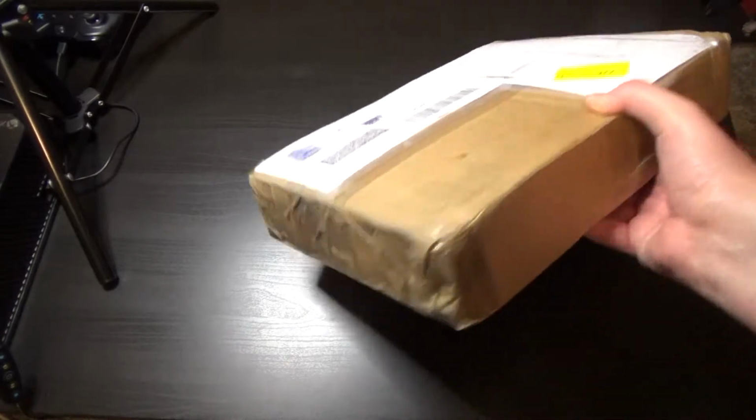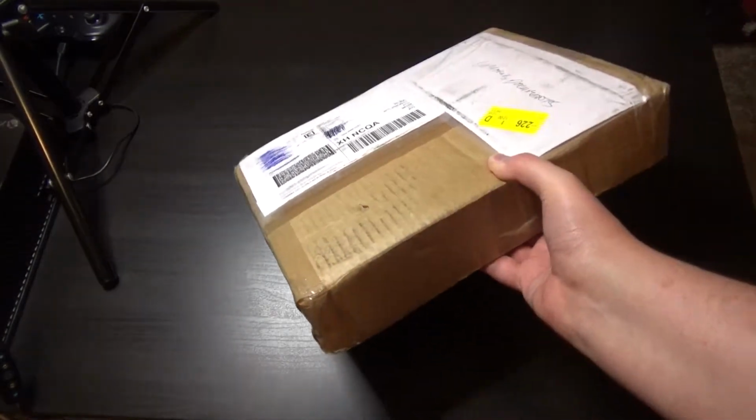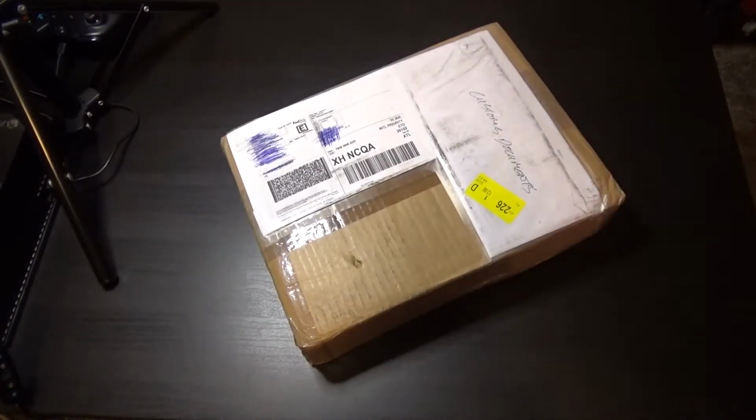Mail time! I got a package today, guys. And it's kind of thin, but it is heavy. Quite a thud that made there. This is actually coming from the UK, and is actually not even the first time I've ordered something Zoids related from someone in the UK, and this is something I'm really excited about.